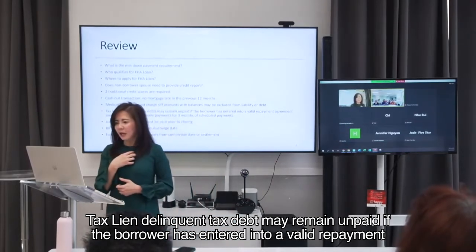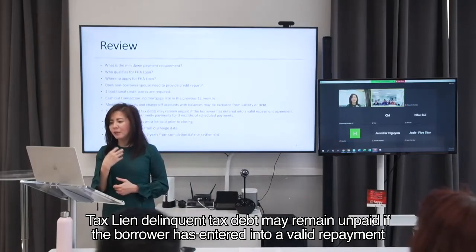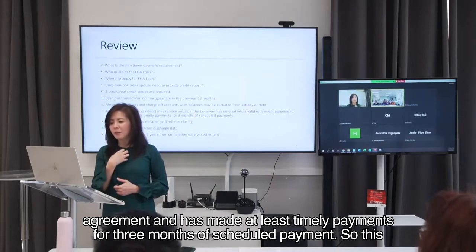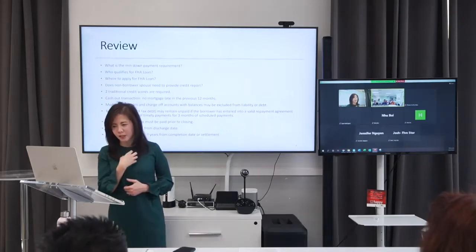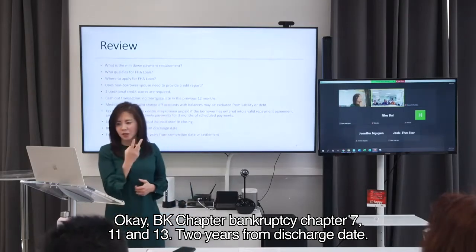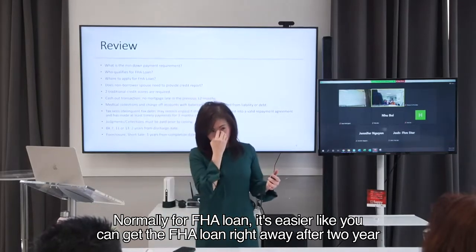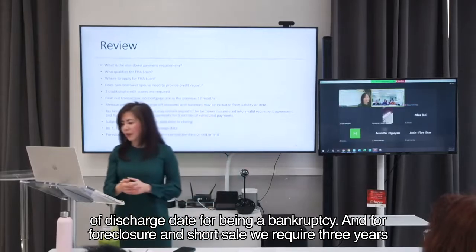Tax lien, delinquent tax debt may remain unpaid if the borrower has entered into a valid repayment agreement and has made at least timely payments for 3 months of scheduled payment. So this is really easy condition, right? Judgment collection must be paid prior to closing. For bankruptcy, chapter 7, 11, and 13, it's 2 years from discharge date. Normally for FHA loan, it's easier. You can get the FHA loan right away after 2 years of discharge date for bankruptcy.